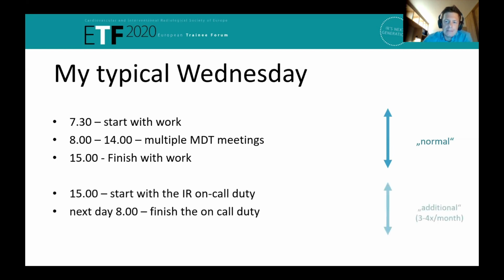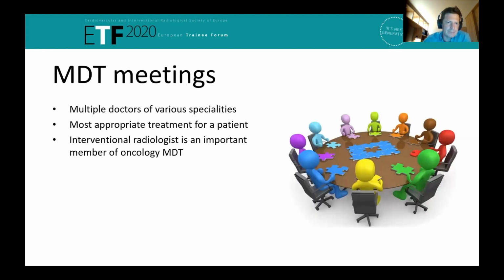However, Wednesday is special, so from 3 o'clock in the afternoon till 8 o'clock in the morning the next day, I'm on call. So this means in this time I perform certain urgent and emergent procedures that cannot wait for the next day. Typically, I do this 3 to 4 times a week. There are approximately 8 interventional radiologists at our department.